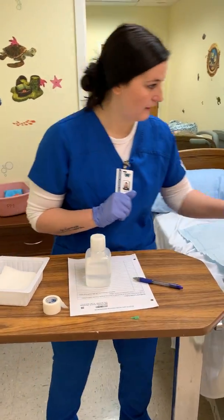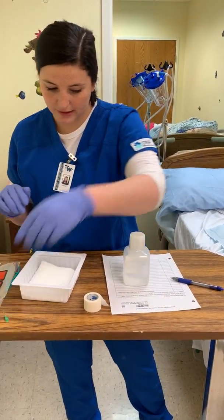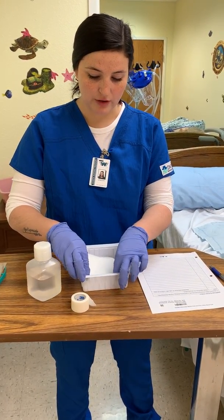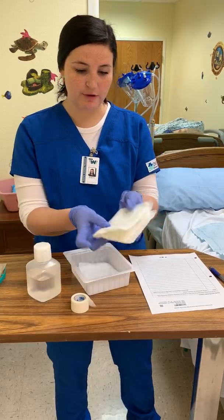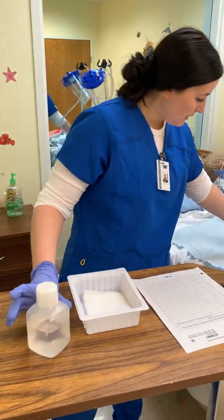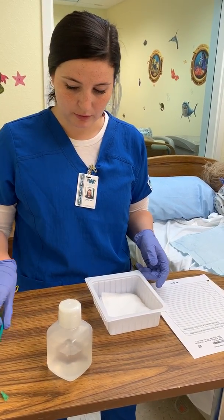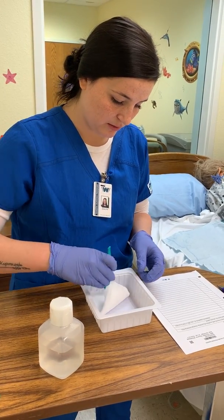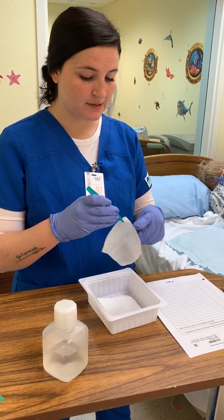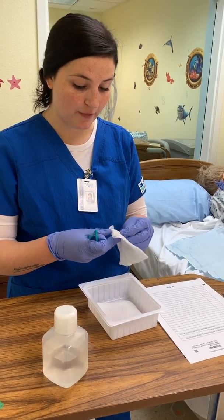So next, I'm going to go ahead and dress my client's wound. So I would have some fresh gloves on, and I'm going to pour the rest of my normal saline into my tray. I'm going to go ahead and get my ABD pad out first, making sure to keep it folded so the inside is still sterile. I'm getting that ready. Having my tape ready. I'm going to grab my first piece of gauze, making sure to wring it out, making sure it doesn't have any extra saline dripping off of it.